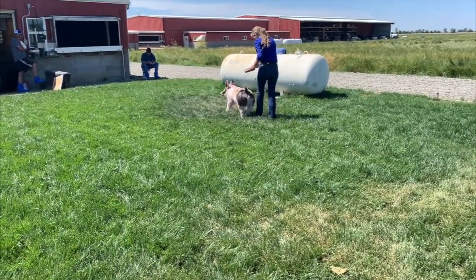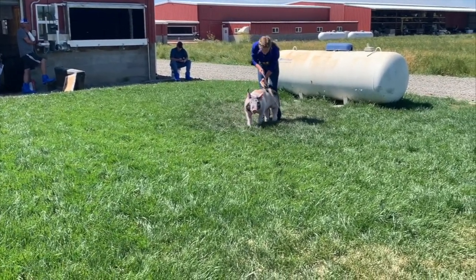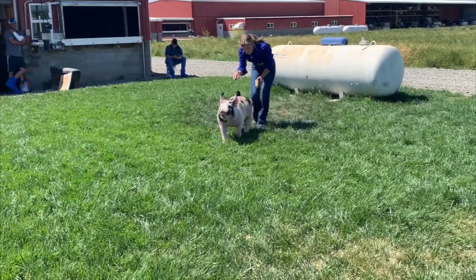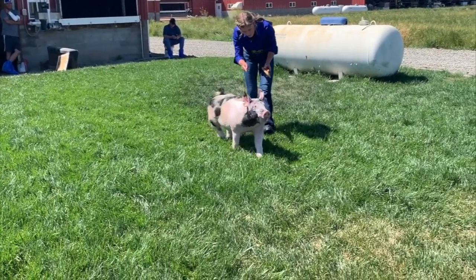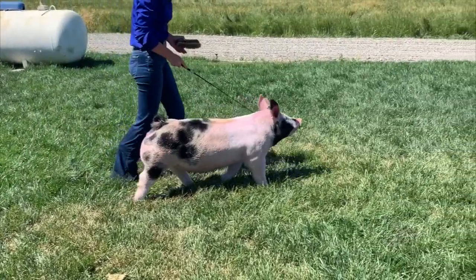Also one that I think handles herself really well in terms of her feet and legs. Once again, when compared to my champion, she's not the most exotic-headed, she's not the freakiest fronted gilt that I've ever seen, but one that I think is going to do big things down the road.